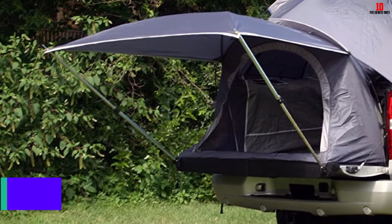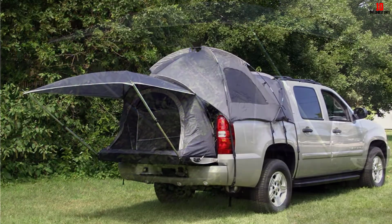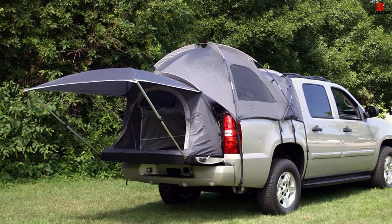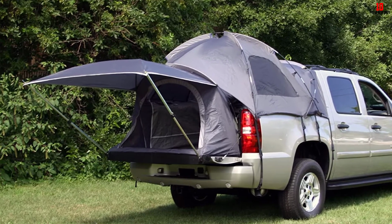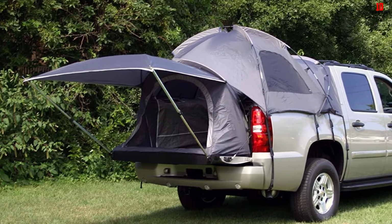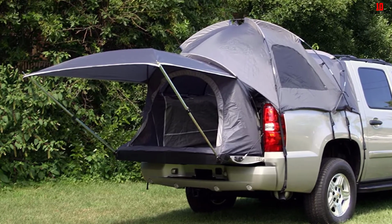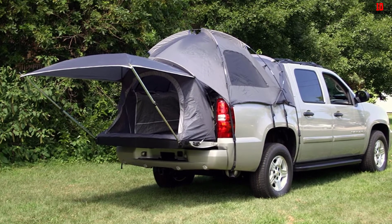The Sportz tent comes with a full floor, which is somewhat helpful in keeping the rain out. If your truck bed is wet, moisture will still seep through the floor, but the floor design keeps rain from ever entering the truck bed in the first place. The floor is fragile though, and you need to be extra careful to prevent it from snagging on anything in the bed. Fortunately, it doesn't make the tent too heavy. The whole setup weighs just 20 pounds.